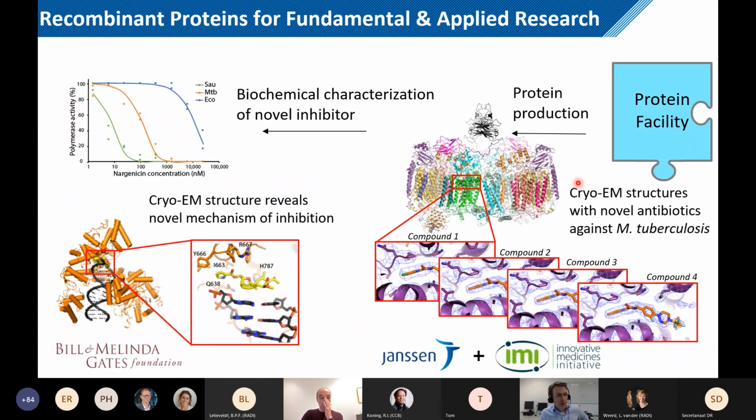Now we're jumping to another facility, which is the protein facility. The protein facility started a couple of years ago, and they support many different types of research by the generation of very specific proteins. Here I'm showing two different examples. On the left side, we have an example of what we call early drug discovery work, which is a new inhibitor of DNA replication in a pathogenic bacteria. Here it's combined with structural studies using cryo-electron microscopy to reveal this novel mechanism, which more or less stops this DNA replication machinery by blocking it with a new inhibitor.